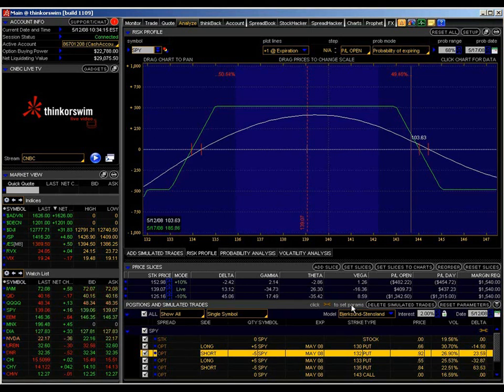Okay, what I'd like to do is show you how we close out positions, because this is one of the things that is so important. It's important for you to understand the principles of what we're trying to do, rather than learning techniques that you just do like a robot. You don't want to be a robot. You really want to look at these techniques and do them as a principle.